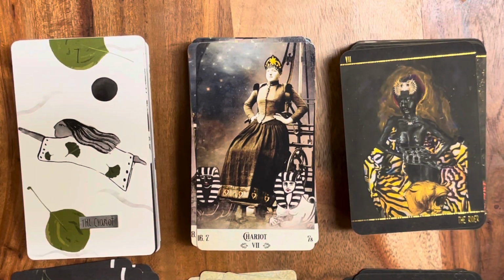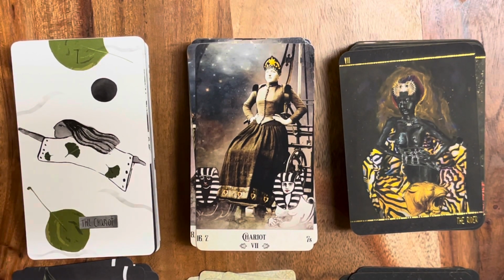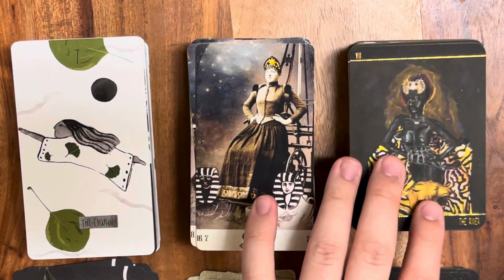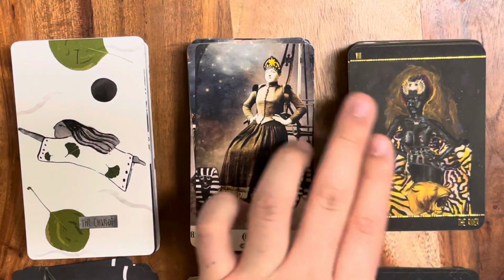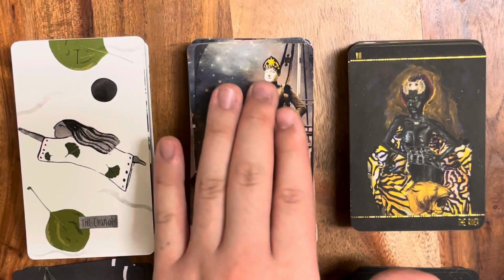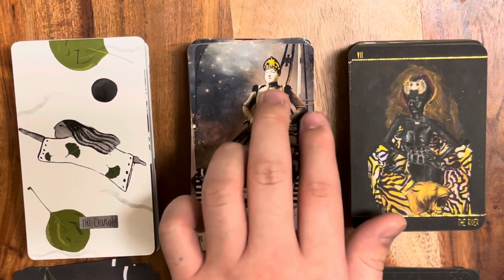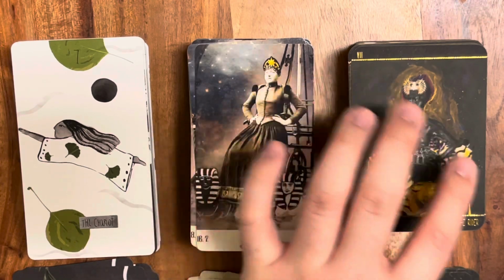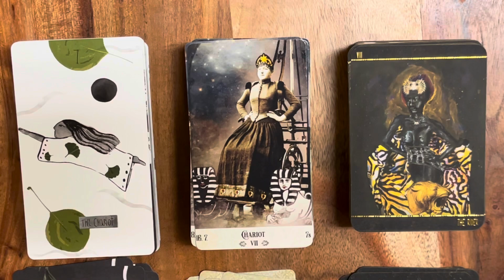Yeah, this is gonna be a long video. So here we have the Chariot. The Dust to Onyx renamed it the Rider. Both the Relative and the Dust to Onyx Chariot cards, the people are wearing some sort of, I forget what it's called, some emblem on their helmet, as RWS Chariot does.